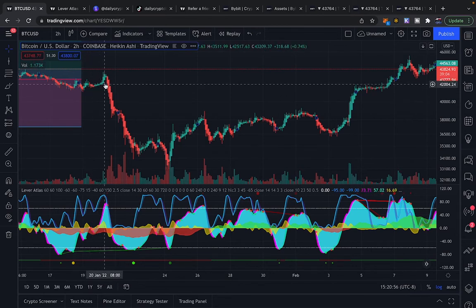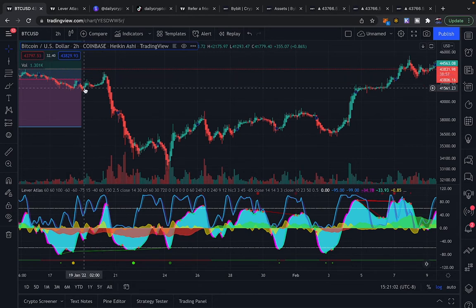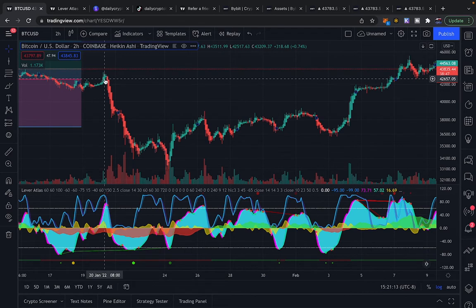But this is, again, why you set stop losses, because when you get into the profit, you move your stop loss to your entry price. So if I got in at 42,657, I'm going to move my stop loss to that price I got in at, 41,680, whatever I said, so that I know if the price comes down, it's going to automatically close the position.